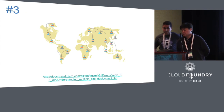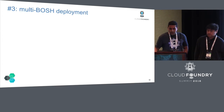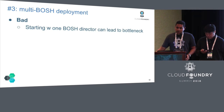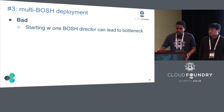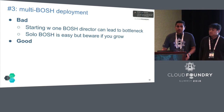Okay. Number three, multi-Bosch deployment. This is one that I'm sort of new to, and we haven't applied this, but I figured it's a lesson learned because we need it. The issue is that you can start with one Bosch director, one deployment, and then keep getting it bigger and bigger. That works, but obviously it leads to some level of bottleneck. While it's easy, it's going to slow your growth.